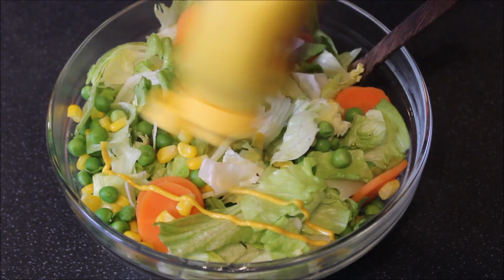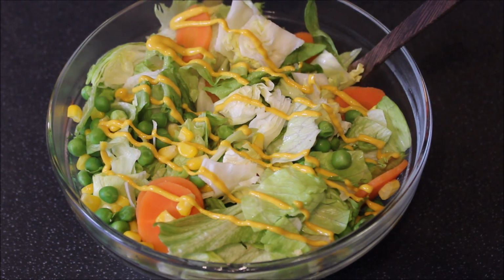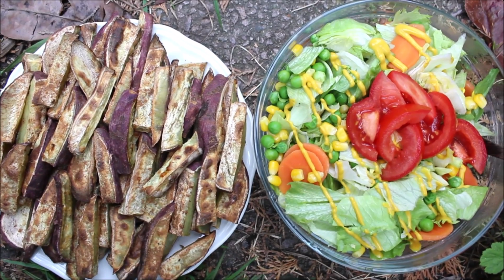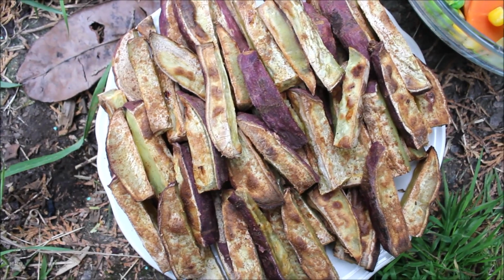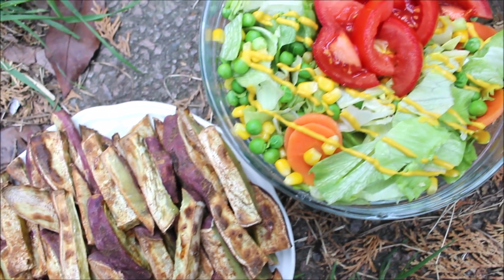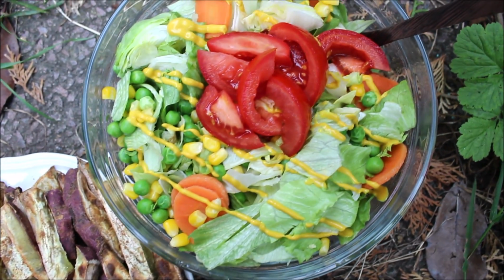And then I just sprinkle it with some regular mustard. I absolutely love mustard as a dressing. It pairs so well. So this is the final result. I just have my huge plate of baked Japanese sweet potato chips and then a big savory salad with all of my veggies and all of my nutrients.